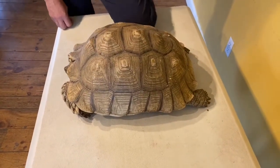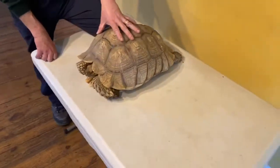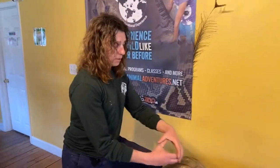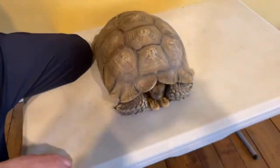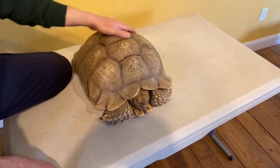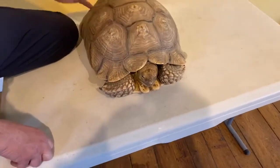We take in a lot of African spurthighed tortoises, also called sulcatas, because at a pet store, and I'm for pet stores, you get them when they're tiny, tiny hatchlings, for $50, $100 or whatever, and then they can grow very fast. She's been growing slow. A female is a better choice than a male, just because they stay smaller.